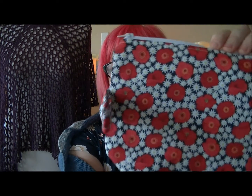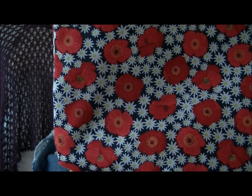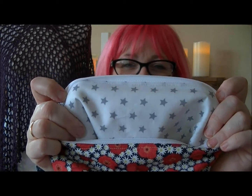Karina also so very kindly sent this beautiful project bag for me. It was such a beautiful surprise. It's absolutely wonderful. I love the poppy fabric, and on the inside, much to my youngest daughter's delight, was this beautiful star fabric. She opened it up and she was, "Oh mummy, there's stars on the inside." She was just completely thrilled with it. She had to show everybody then what mummy had gotten. So it's absolutely beautiful, and thank you so much, Karina. It was most unexpected, and it was just beautiful.